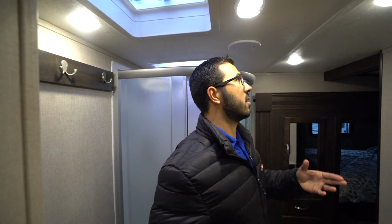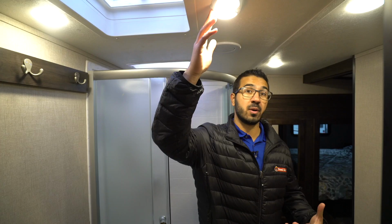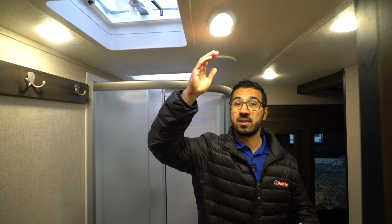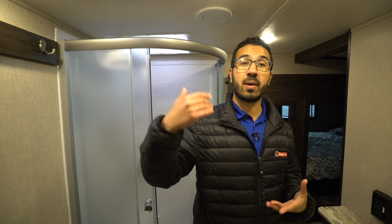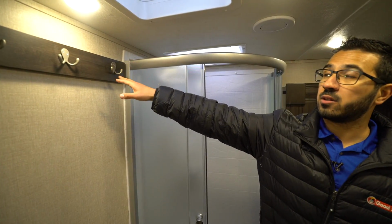One thing that I do like here, you have your standard lights with the light switch, but right here you also have a motion sensor light, which is pretty cool. So you can turn that on to the motion sensor setting, and that way, obviously at night it turns off. If you make your way up here, you have to use the bathroom, the motion sensor will activate and it will turn on for you. Right along here you have your towel racks or robe hooks.